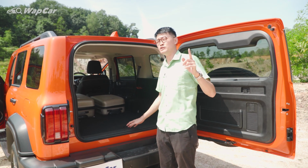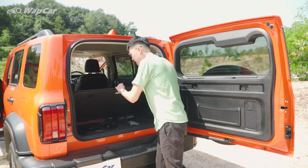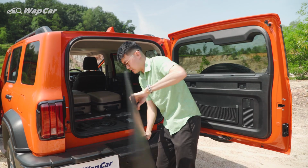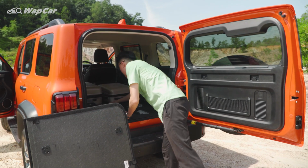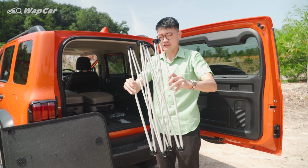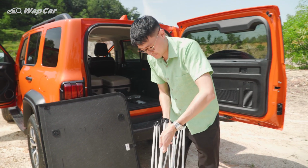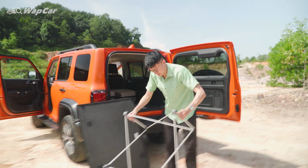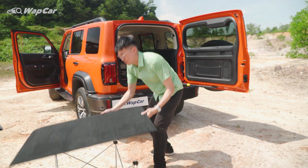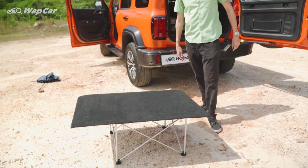And another bonus feature, if I remove this cover right here and just lay it on its side for a bit, and I pull out this bit right here, you'll find that the car comes with, there we go, it comes with a table.